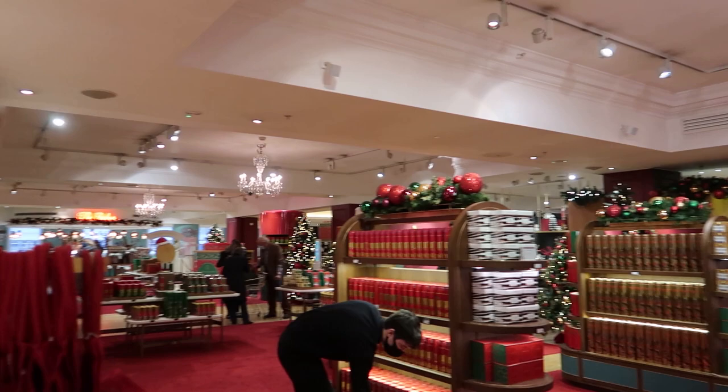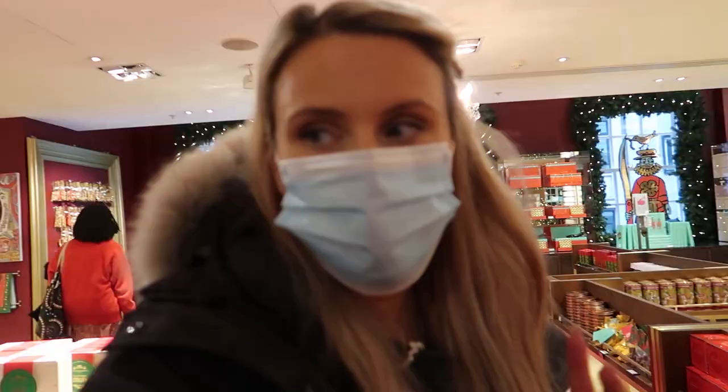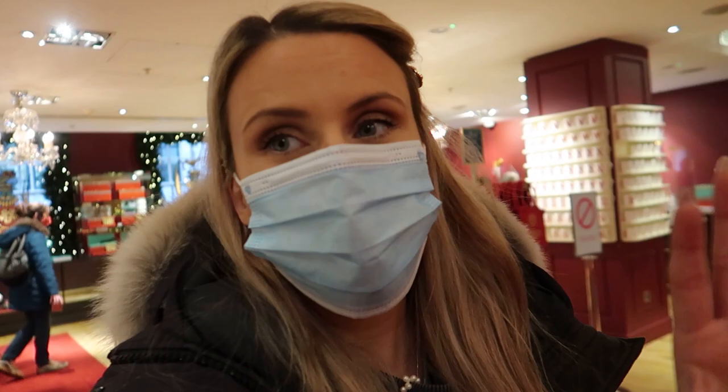Nice little shot of another chandelier, and we've got a nice waiting area with extra bits and bobs. We've got biscuits. We've got more jams. There's literally so much in here. I think I've waffled on long enough, so cue the Christmas music, and I will show you the array of Christmas bits that they have up here.